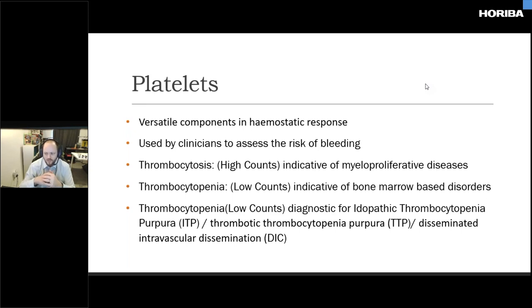The platelet count is usually used by clinicians, by those dealing with patients, to assess the risk of bleeding or the risk of thrombosis, and to diagnose and monitor complications alongside platelet disorders and conditions. A couple of common conditions then: thrombocytosis, high platelet counts, any count above 450 times 10 to the 9 per litre, can be indicative of myeloproliferative diseases, polycythemia, myelofibrosis, essential thrombocythemia. They can also be found raised in chronic inflammation, acute inflammation, infection, and solid tumor cancers.